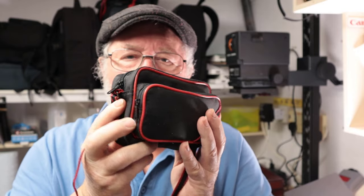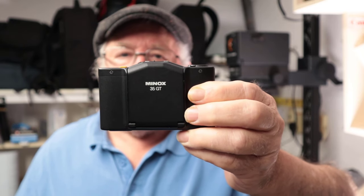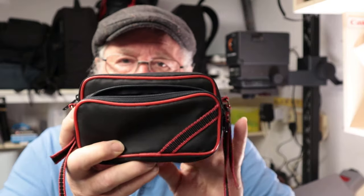Easy to carry. The 35mm camera, you know it's going to be a small camera, a Minox 35, a very small, if not the smallest, 35mm camera. I can't show you the pictures from that because I haven't developed it yet. And the other camera in here is a medium format camera. It takes 6 by 4.5cm negatives.